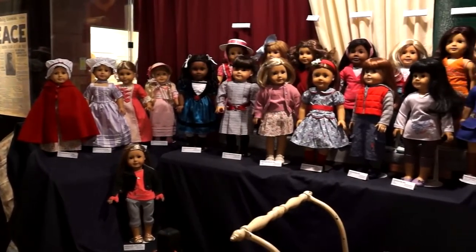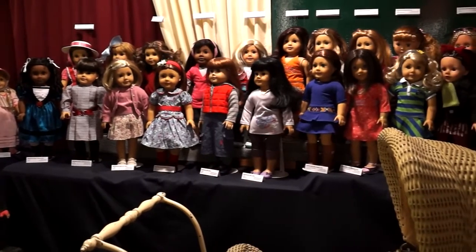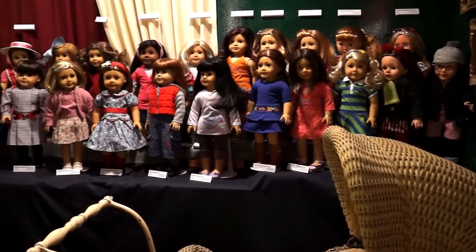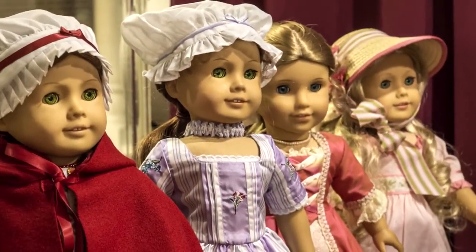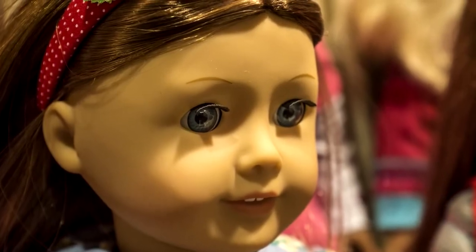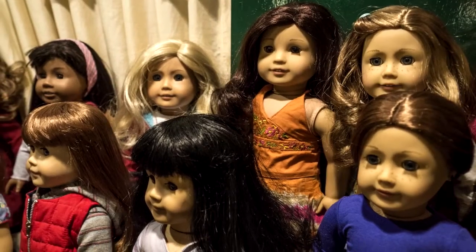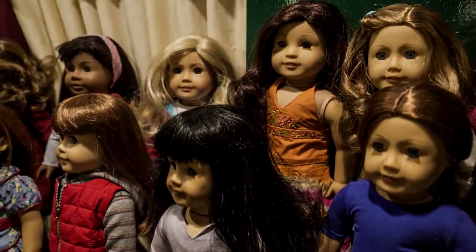One of the most popular modern doll lines, American Girl dolls, were introduced in 1986. Historical character dolls show what life was like in the past. Dolls can also be customized to look like a specific lucky girl. Other companies have similar dolls, like Our Generation, Maple Lee, Journey Girls, and Favorite Friends.